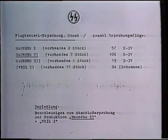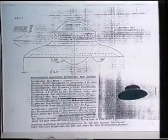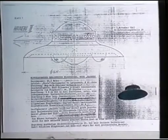This is a list of 261 flying saucers, including 3 Honeyboo models and 84 Vrils. These were built towards the end of World War II. As well as this, there were some Meterphile 7. The Honeyboo had a diameter of 25 meters.